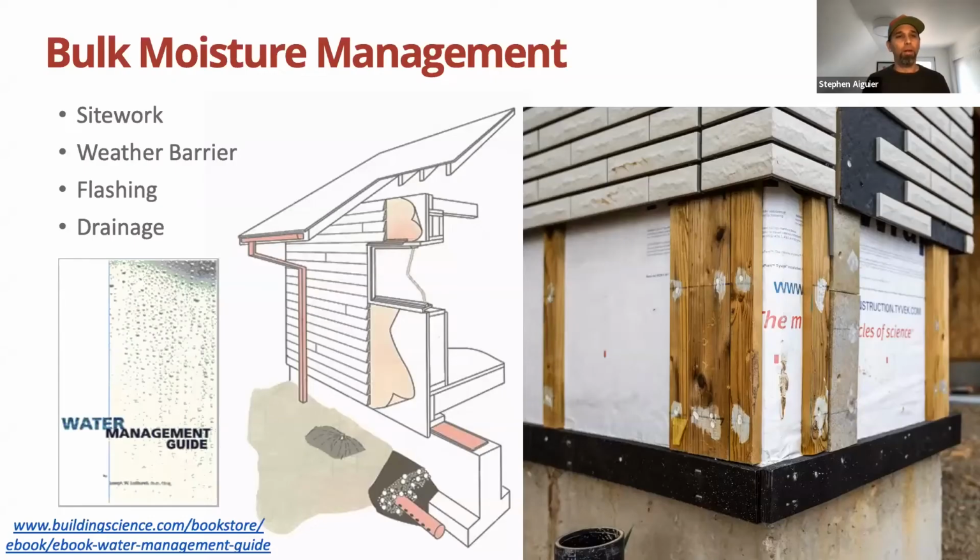Bulk moisture management. So bulk moisture management, you're really thinking about that water coming in and rain, right? So site work, how you deal at the bottom of this foundation with drainage away from the building, how you're taking rain off of the roof and getting it off of the building and away from the building, weather barriers, how you're basically making sure that if water gets behind your cladding systems, why ventilation rain screens are so important. You know, if water gets back there, can it drain off? Because remember, again, water is cohesive and adhesive.